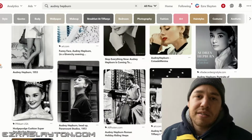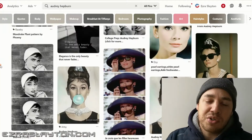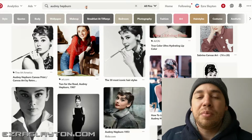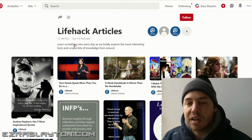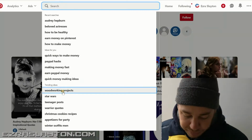Okay, and the last few things I talked about, make sure that you're pinning often. Okay, Pinterest loves consistent action. They like it when you are pinning other people's popular pins, or just other people's pins in general, all right? It really helps you out as well. It gets you suggested in other people's things, and you'll turn up more often as well.